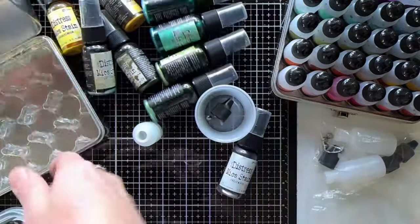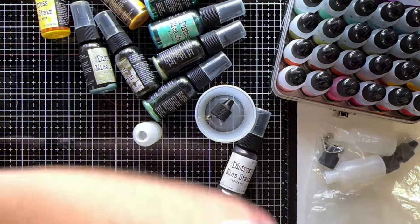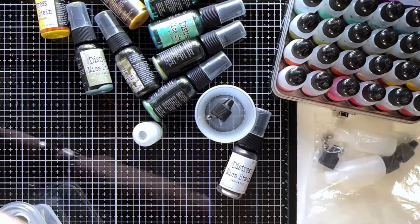Am I gonna take out all the colors? I am, because whatever I don't take out, I'm gonna wish I did. So I've got them all around, all the way around off of the mat. There we go, there we go.